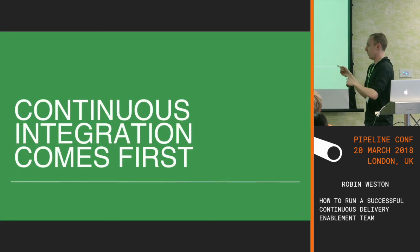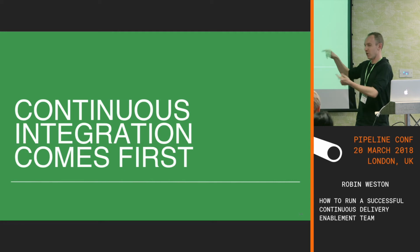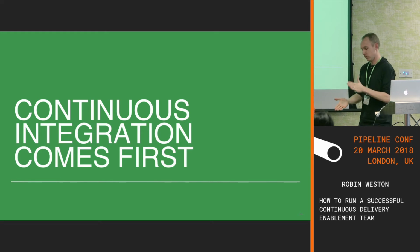Slight digression here, but this tripped us up early. This is not a continuous integration conference, right? It's continuous delivery, but you can't have continuous delivery without continuous integration. And lots of companies say, oh yeah, of course we do it. But having a CI tool does not mean you're practicing continuous integration.